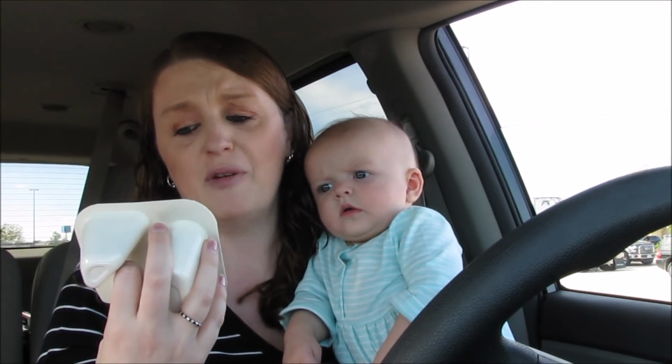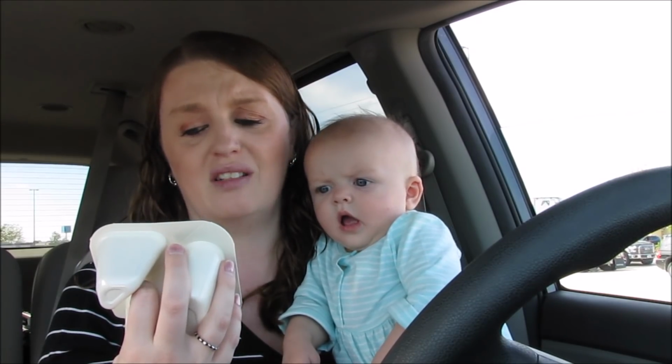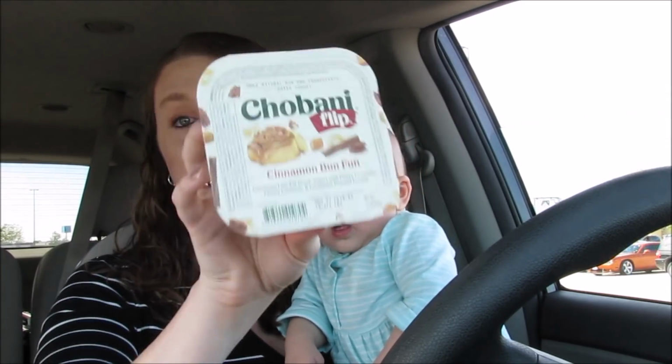Cinnamon bun fun. I'm excited to try this. Like, I don't know why. Ooh, chewy caramels. So that one.